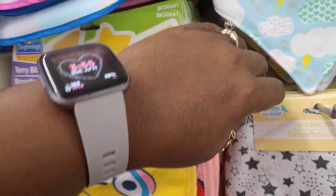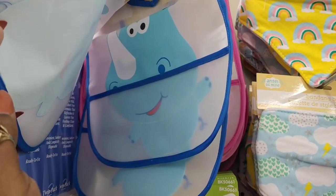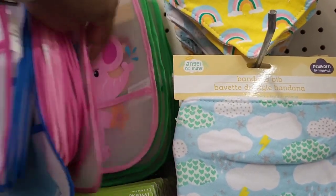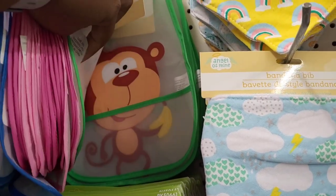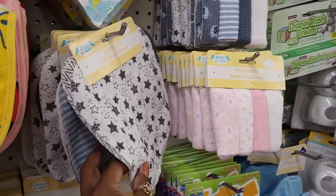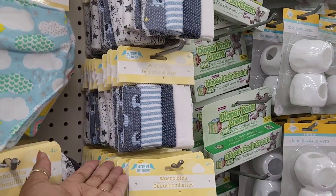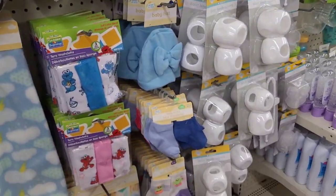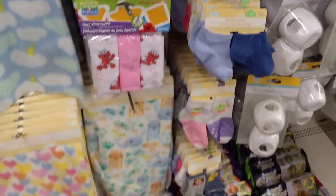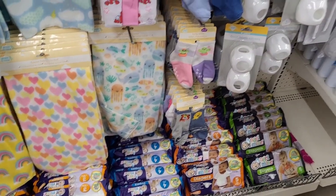Yeah, y'all see Oscar. And they have these plastic ones right here. Cat. Rhinoceros, maybe. And elephant. Monkey. And these cute little washcloths. Those are nice. You get four and they're soft. These down here are terry washcloths. Then you have some little fleece baby blankets and some little tiny socks and some wipes.